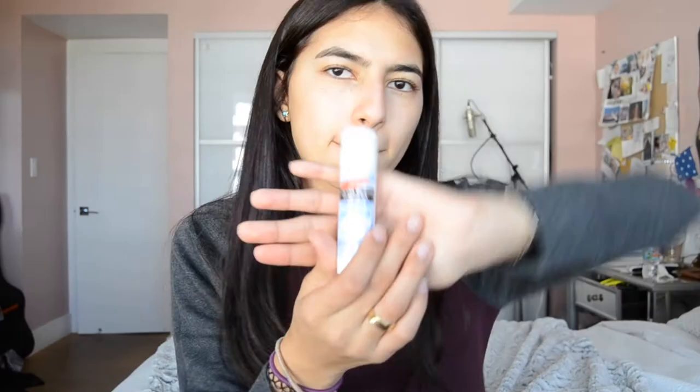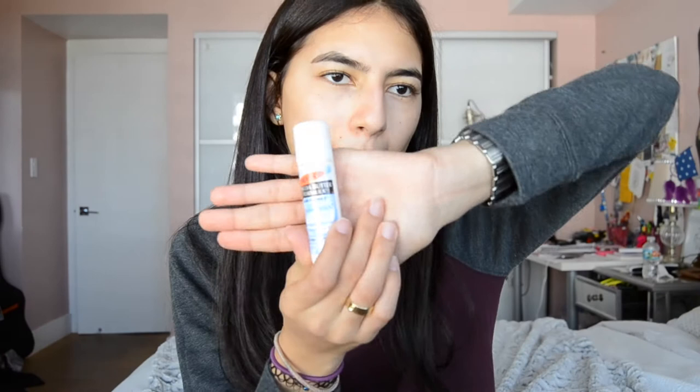Hey guys, so I'm starting off with my Hi Honey moisturizer. And then I'm putting some cocoa butter on my lips to help moisturize them. It's really good. Then I'm taking my Laura Mercier primer, and I'm going to put that all over my face.